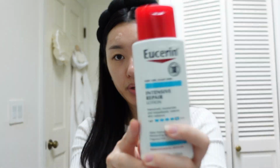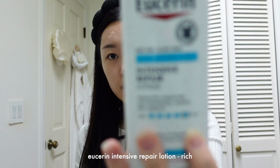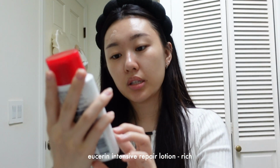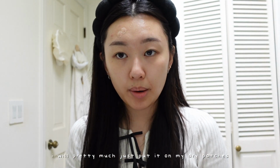When it's super dry in the winters, I'm a big fan of Eucerin, and I like the rich one. This is the Intensive Repair Lotion by Eucerin, and I pretty much will just put it on my dry patches.